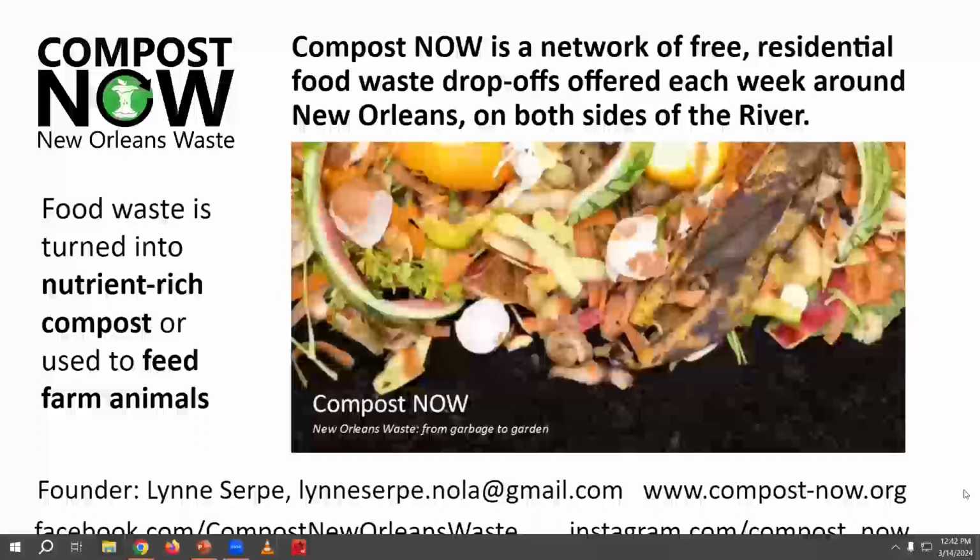The EPA actually has an entire food waste hierarchy. So composting is great, it's a step above the landfill, but ideally we can feed people and feed animals. So we try to at least feed animals because people are bringing us their scraps. For us, there's a little sign here that says from garbage to garden. Sometimes we say from trash to treasure. What we want to do is have people think differently about their waste, but also empower people to take collective action over their food waste in a city that doesn't have any sort of municipal program for us.